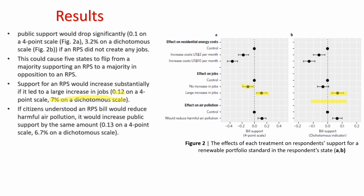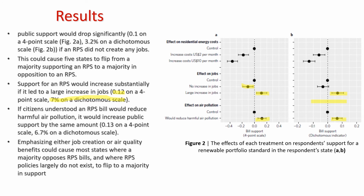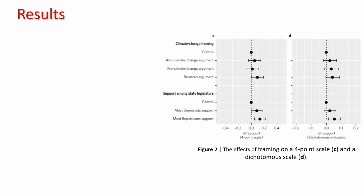If citizens understood an RPS bill would reduce harmful air pollution, it would increase public support by the same amount, about 0.13 on a 4-point scale, or about 6.7% on a dichotomous scale, and this is this finding down here. So emphasizing either job creation or air quality benefits could cause most states where a majority opposes these types of RPS bills and where RPS policies largely do not exist to flip to a majority of people in support of those bills. And then there are other framing effects that the authors of the paper deal with, and you have those in panel C and D of figure 2.